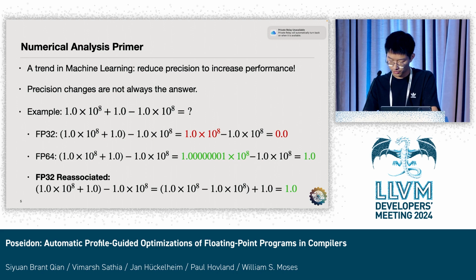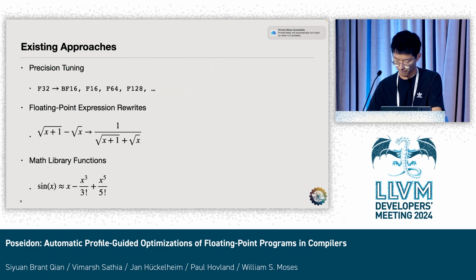But of course, doing these types of transformations requires knowing the runtime information about our programs. For example, which numbers are big numbers, and which numbers impact the result the most. These examples are just the tip of the iceberg, and there's a whole class of literature devoted to ways floating point computations can be improved.